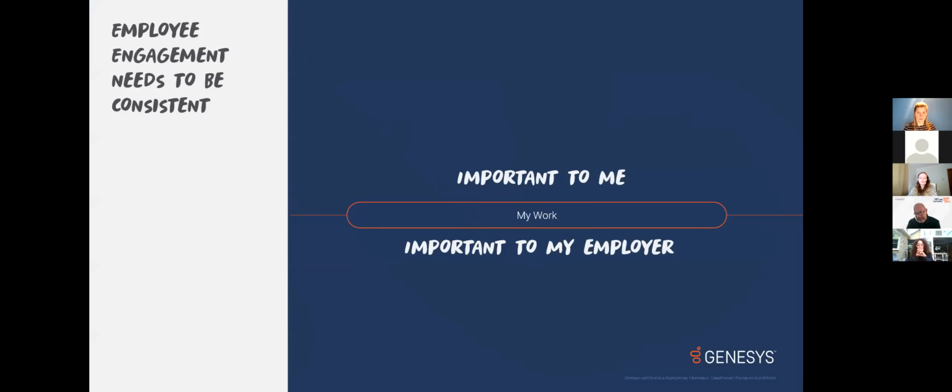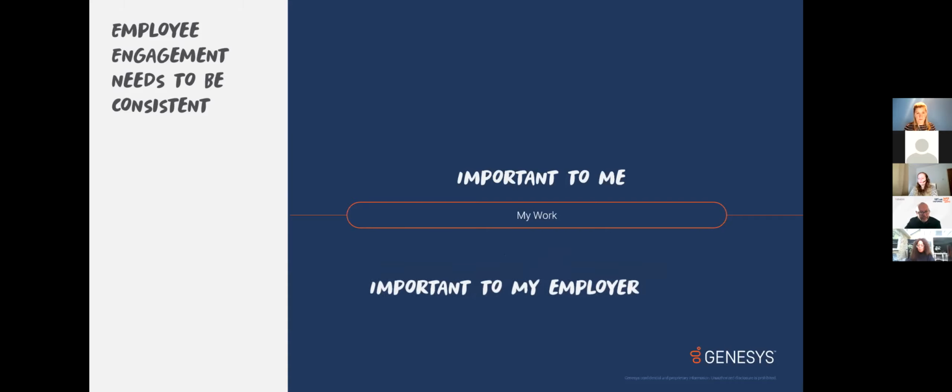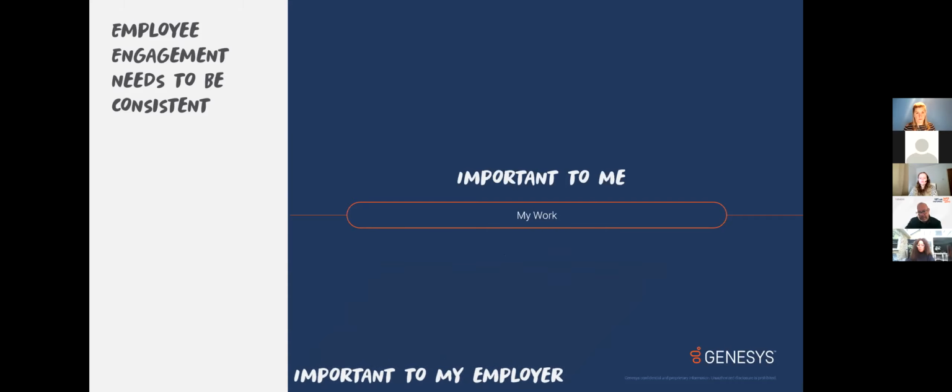One thing is clear, is that we do have to have a consistent engagement. At the beginning of the session, we talked about what was important, what were the right elements. And I mentioned that actually you need to include everything. And it needs to be both right for the employee and right for the employer.